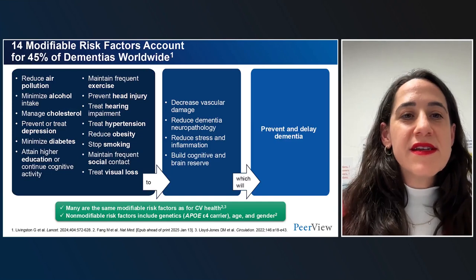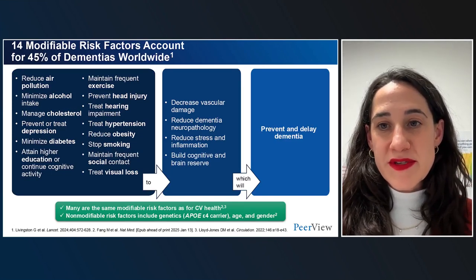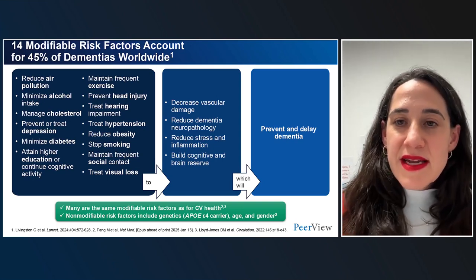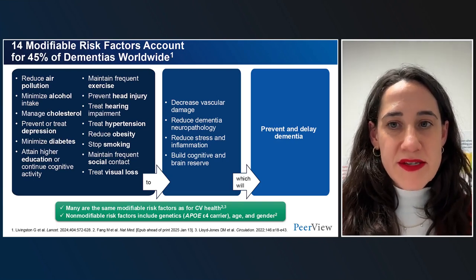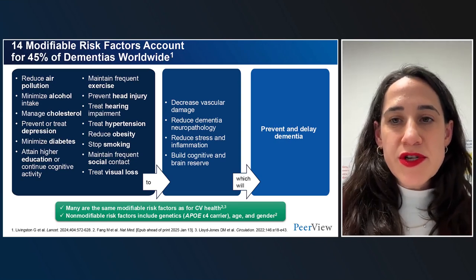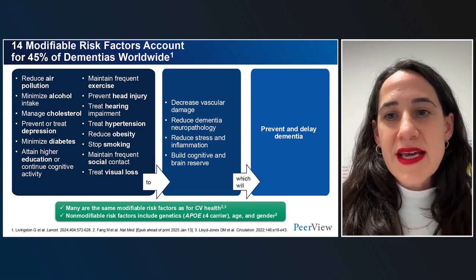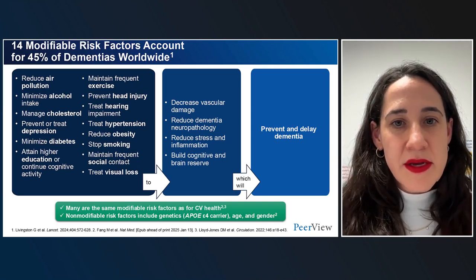So, the other concept in brain health that we can really bring to bear here is that there are 14 known modifiable risk factors that account for about 45% of the dementia that we see worldwide. And this really comes out of the work that's done by the Lancet every few years to update our understanding of what we know about modifiable risk factors. So I think another way to think about brain health is if we were to, based on public health interventions or direct individual interventions, address these, we would see 45% less clinically diagnosed dementia.